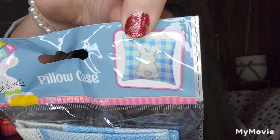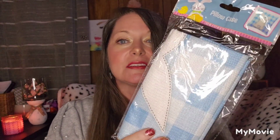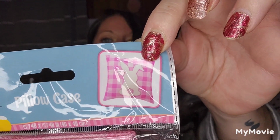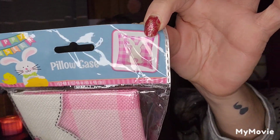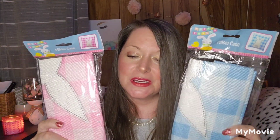This is what it looks like. The little boy bunny pillow in the gingham. It does not have a pom-pom for the booty, which makes me sad, but I'm going to put one on there. And this is what the girl pillow looks like. They're super cute. And again, they do not have pom-poms on the booty. Being a crafter, by the time these packages come out and go on some pillows, I will be fabri-tacking some pom-poms on their bunny butts because I just think it will look better. But I was super excited about finding those.